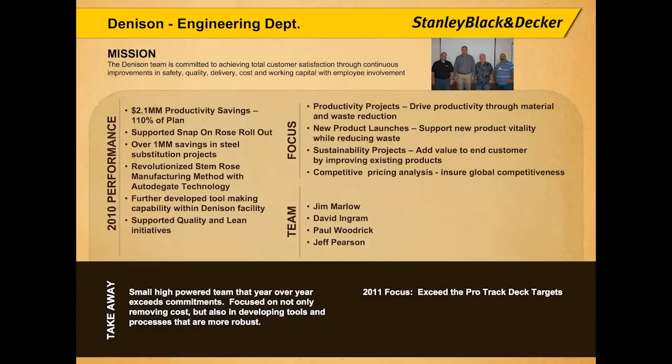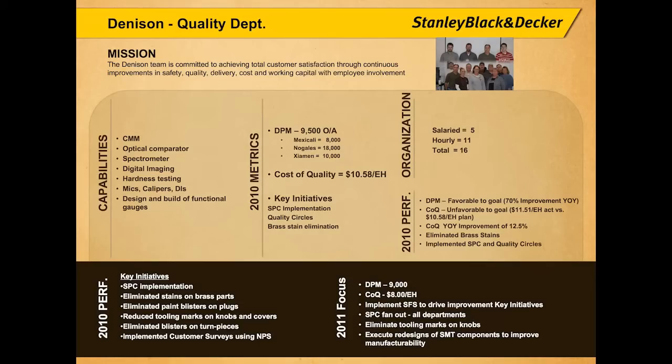Our engineering team is focused on four areas: productivity, product launches, sustainability projects, and competitive pricing analysis. Our quality team led our site's efforts to provide our customers with better quality product in 2010. Our BPMs were reduced by 70% and our cost of quality reduced by 12.5% year over year.